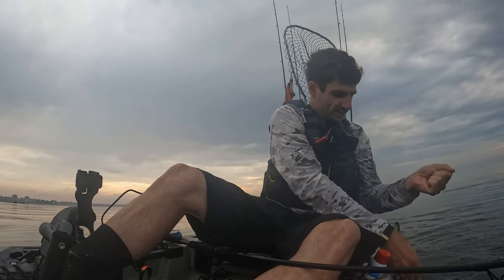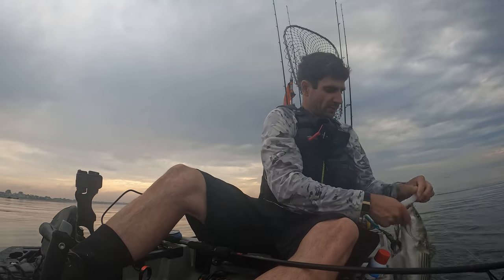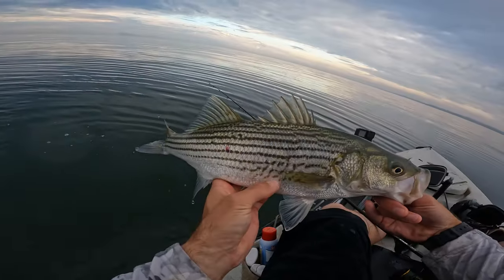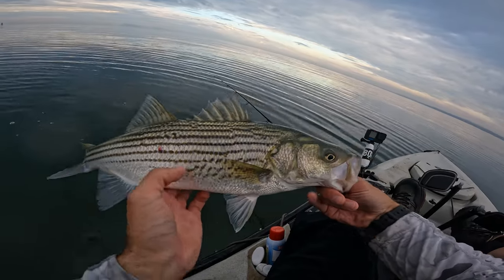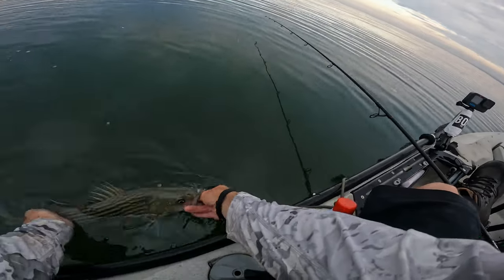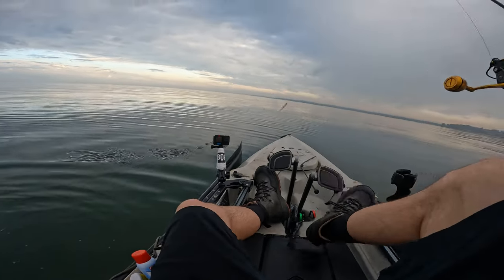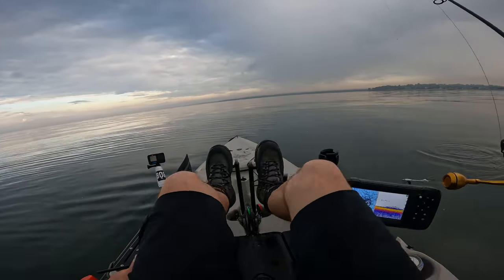Just a really aggressive striper. Dude, you the man. Look how broken his stripes are. He's a broken soul. Nice. Yeah, that tail push. That's how you do it.